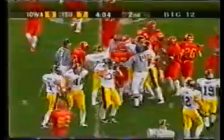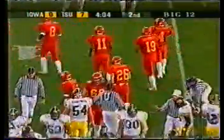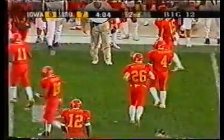And we've got a little extracurricular, as they say. I wouldn't expect anything less in this football game. No. These two teams playing with a lot of emotion, a lot at stake here for both of them.